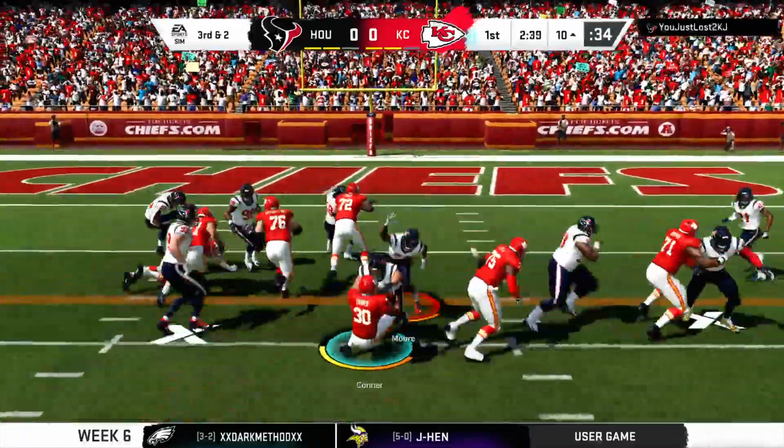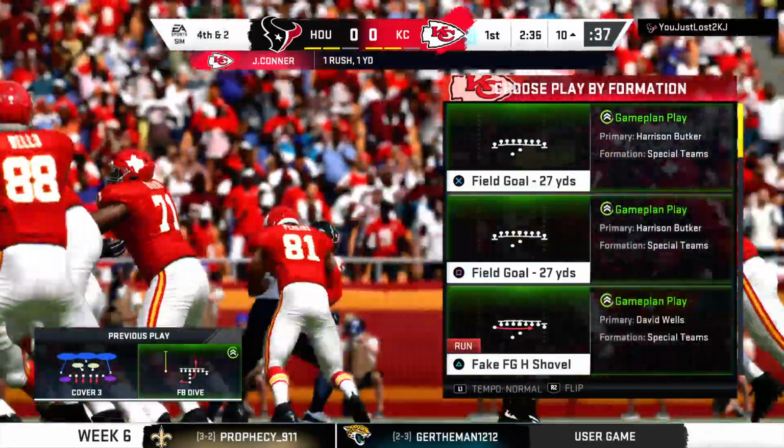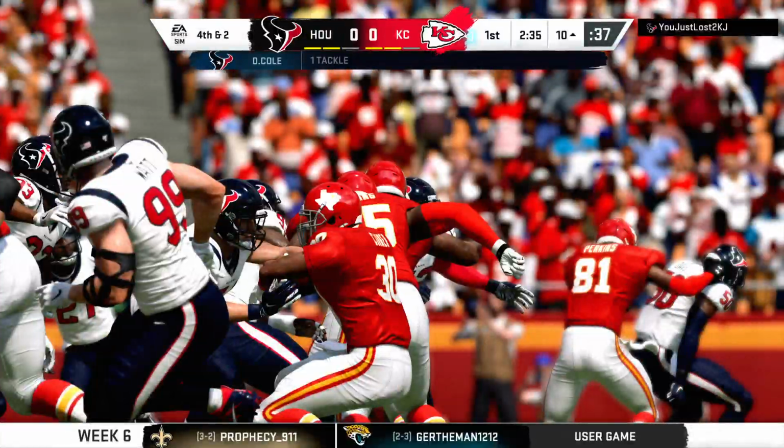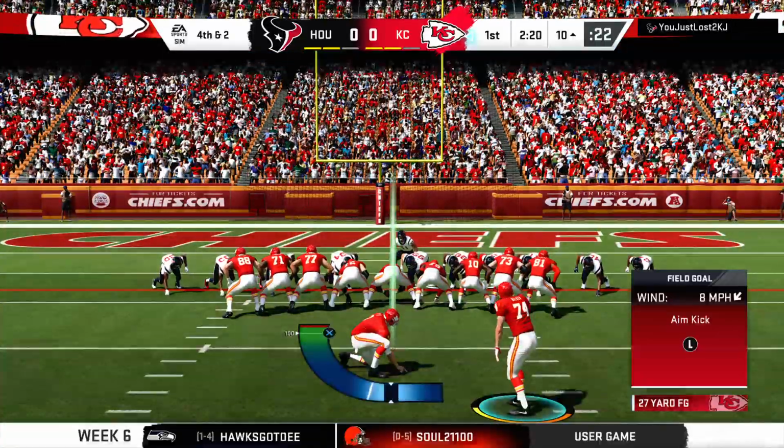This is a guy who made a Pro Bowl in his second season, James Conner. And this effort won't be enough as they rally up to stop him a couple of yards short. Just a 1-yard pickup there, and it'll be 4th down.